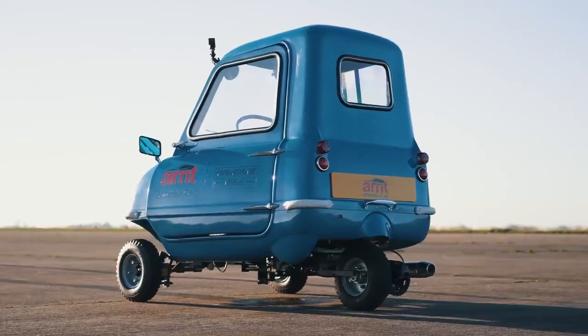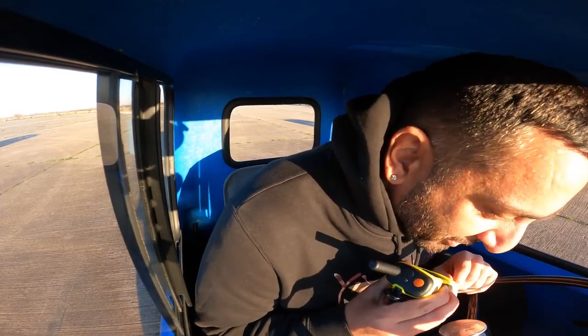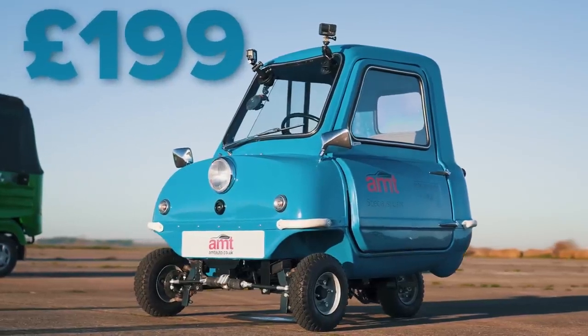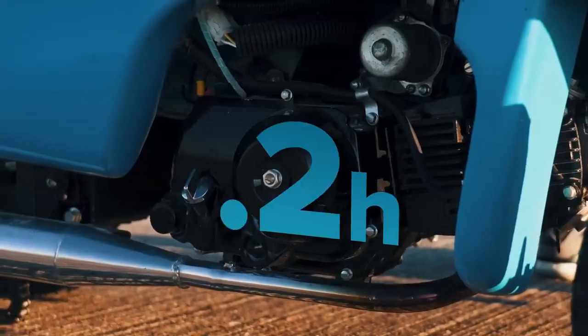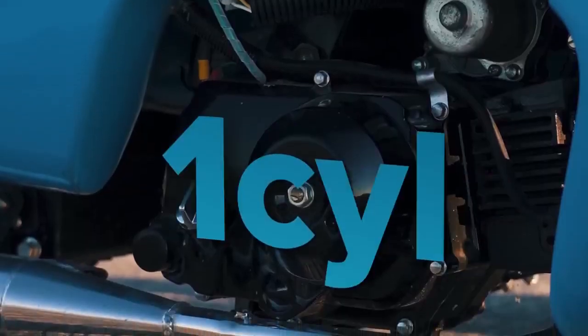Let's find out about the Peel. Do you know anything about that car that you're in, Yanni? I know it's only shown 6 kilometres on the speedo, which means it's probably gone over. I know it's got 1 gear. I know it was £199 when it was new, and I think 45 something. It's definitely not got 45 brake horsepower. It's got 4.2 brake horsepower. It's got a like 49cc engine with 1 cylinder.